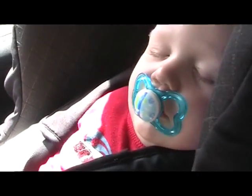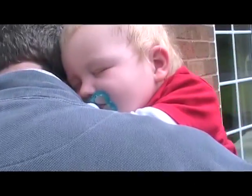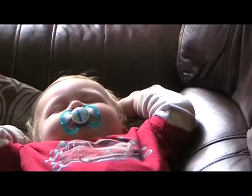And this is the way home. He was exhausted after all his walking. Absolutely knackered. Bless him. Look at him. And then we're at home.